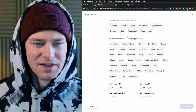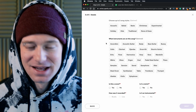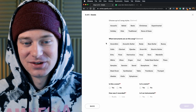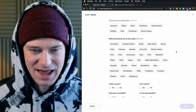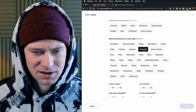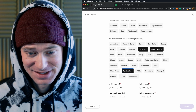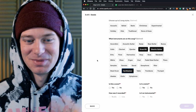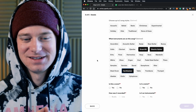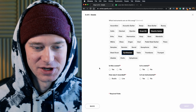Now, if we scroll down, they want some of the instruments that are on the song. Again, optional, you don't have to choose this. I like to choose this option just so that the people listening to the song know how the song was built. So I'm gonna go ahead and say there's drum kit on here. There's a bit of electric guitar. There is definitely some synthesizer. And I think that is about all. Now, this is once again a remix. So there's a bunch of electronic elements which you can't select, but I think synthesizer falls under that pretty well. So I'm gonna go ahead and just select those 3 options.